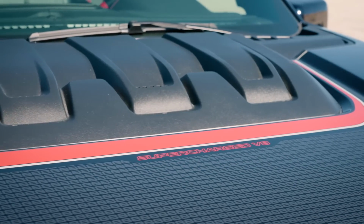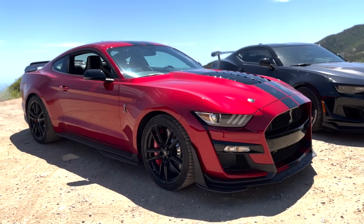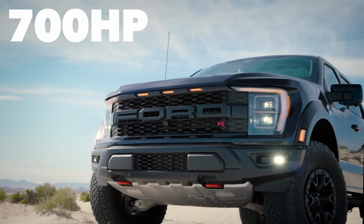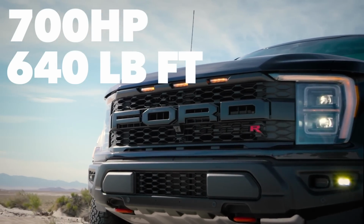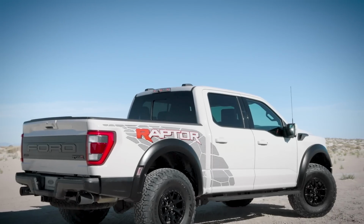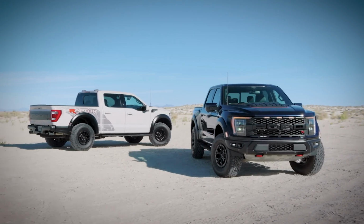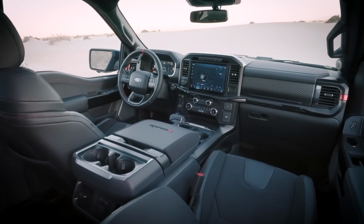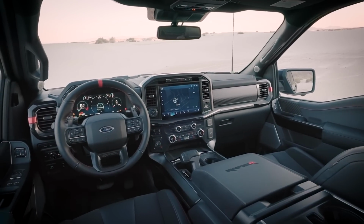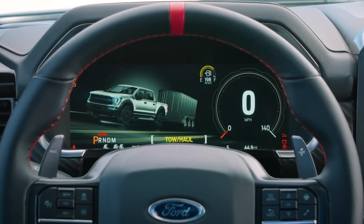The star of the show is Ford's Predator engine used in the Shelby GT500. We hoped and prayed this would be the case, and Ford delivered, making 700 horsepower and 640 pound-feet of torque. This truck makes more horsepower than some supercars. It's down on horsepower a bit from the Shelby, but Ford claims the retuned engine makes 25% more torque throughout the entire RPM range than the GT500. I also think it's cool Ford went with 700 horsepower instead of one-upping the TRX and doing 703. Ford knows even with less power, it's a significantly faster truck.